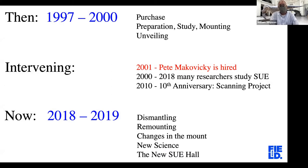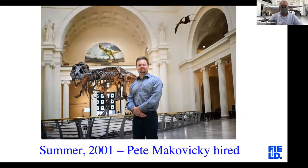Okay, so Sue's on exhibit. One of the outgrowths of this project was that a donor was inspired by it, and that donor donated money so that we could hire a dinosaur researcher, a permanent curator of dinosaurs. We did that in 2001. Pete McVicky was the person that we hired. He's one of the most prominent dinosaur paleontologists in the world. He had just graduated from Columbia University in New York in conjunction with the American Museum in New York. And Pete was with us until just recently. He and his wife are now curators and professors at the University of Minnesota, and we miss Pete.